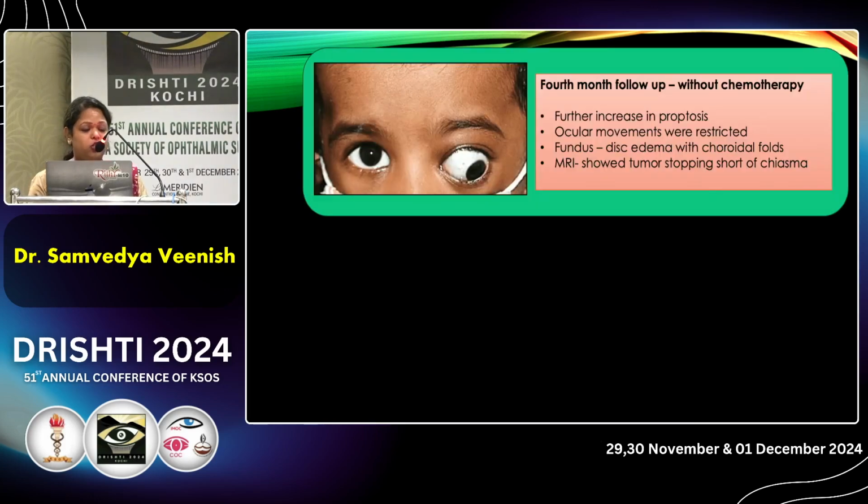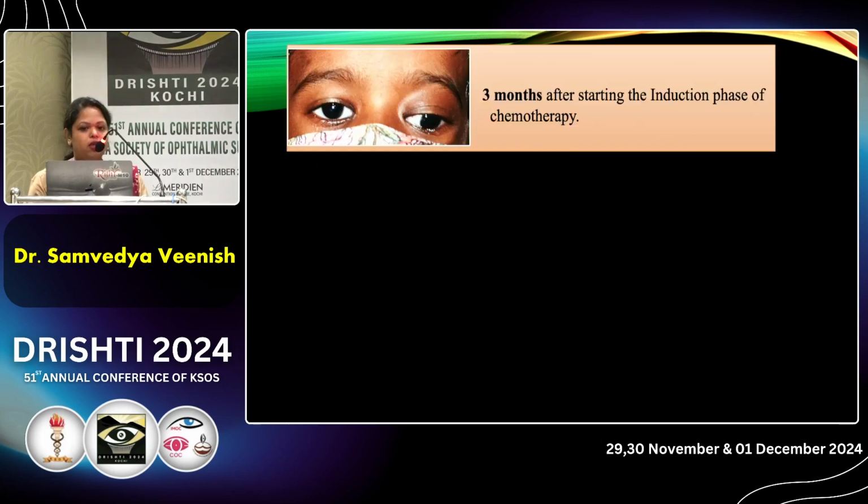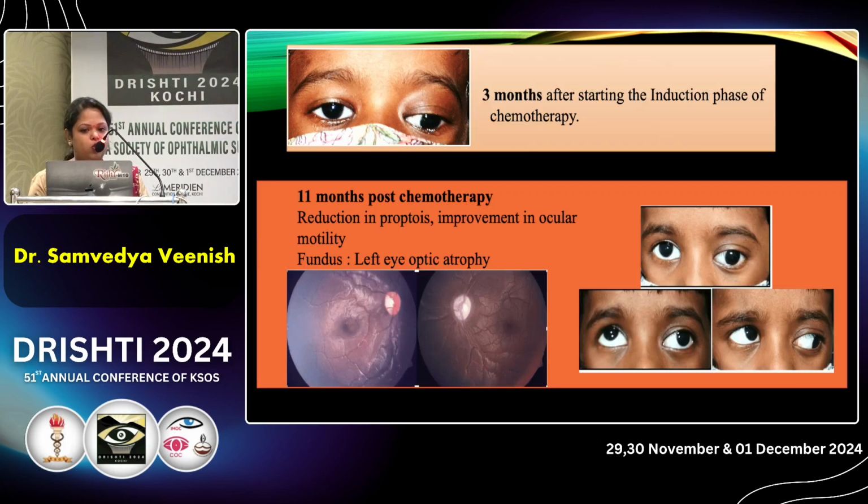After 4 months, the child came back to us without starting chemotherapy. There was worsening of clinical symptoms, and her MRI showed further tumor progression. So the parents were counseled regarding the need of starting chemotherapy, and the child was started on systemic vincristine and carboplatin. This was her clinical picture post chemotherapy.